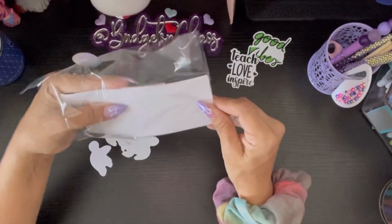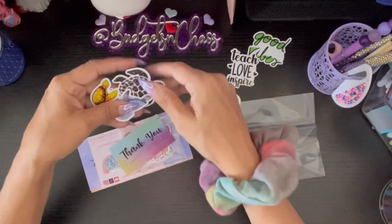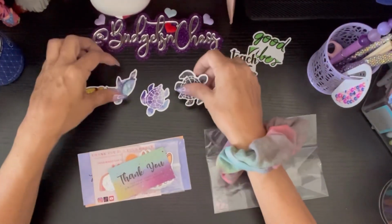Okay, so let me show you what I got. I'm super stoked. First off, she gave me these turtle stickers. Oh, look at the little sea turtle stickers. Love, love, love it.